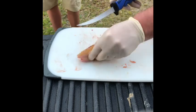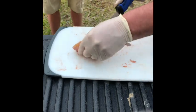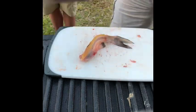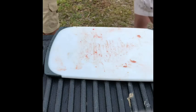That's the last fillet right there. We don't need that much for catch and cook anyway. Why don't you do the cooking and I'll get out of your way. All right, I'll just eat, how about that? Okay, sounds good. All right, guys, hope you enjoyed that little fillet.